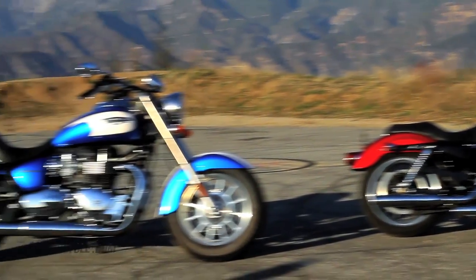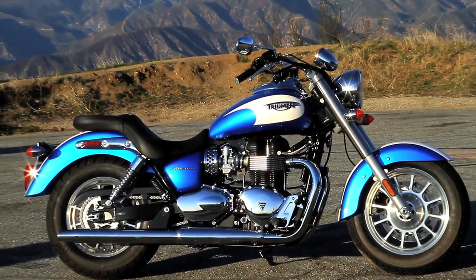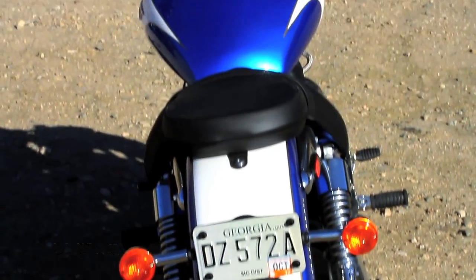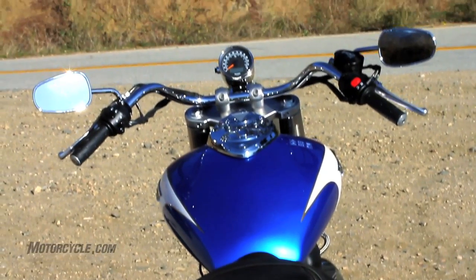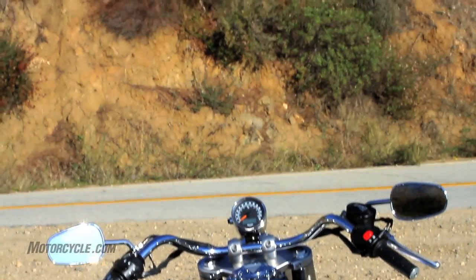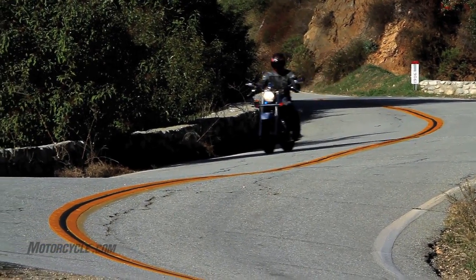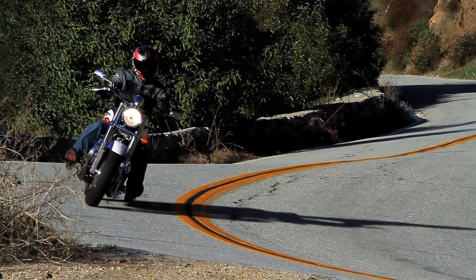The Triumph America has a much roomier rider ergo. The foot pegs are much farther forward. The handlebars are wider and pulled farther back. You have more room from the seat to the bar. It just feels like a bigger motorcycle, and it actually in many ways looks bigger too.